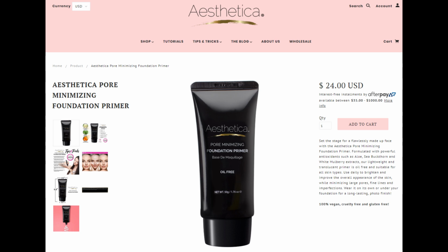So this says that it is worth $24 at its website, and that it sets the stage for a flawlessly made-up face. It's formulated with powerful antioxidants such as aloe, sea buckthorn, and white mulberry extracts. It's lightweight and translucent. It's also oil-free and suitable for all skin types. You can wear it on its own or under your foundation. It's 100% vegan, cruelty-free, and gluten-free.